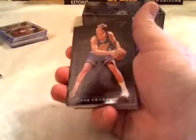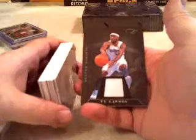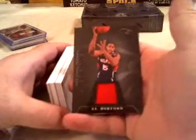Kevin Martin for the Rockets, 25, 19 of 25. Tom Chambers for the Jazz. For the Denver Nuggets, Ty Lawson, 73 of 99, Ty Lawson for the Nuggets. Al Horford for the Atlanta Hawks.